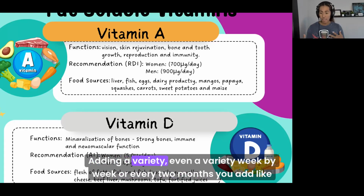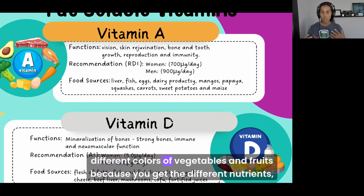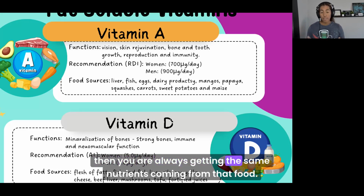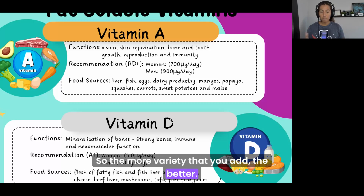Adding a variety, even a variety week by week or every 2 months, you add different colors of vegetables and fruits because you get the different nutrients, right? If we always eat the same food, then you are always getting the same nutrients coming from that food. So the more variety that you add, the better.